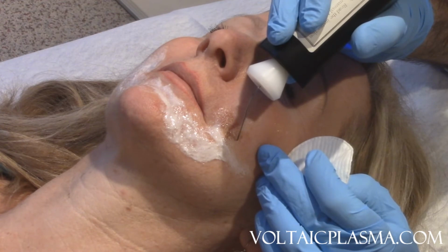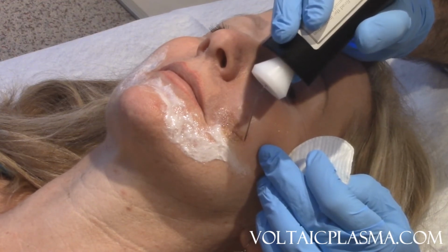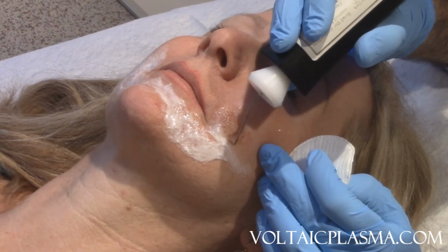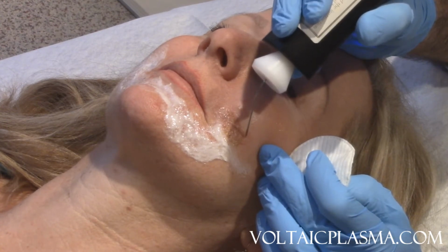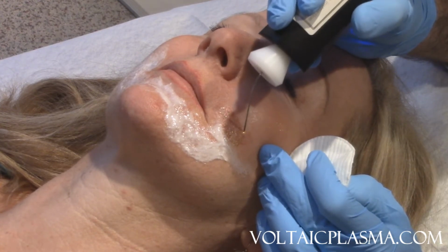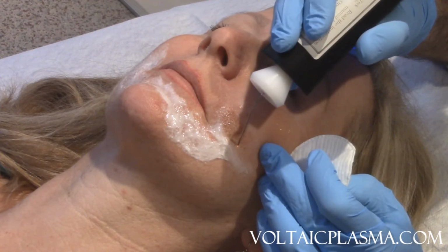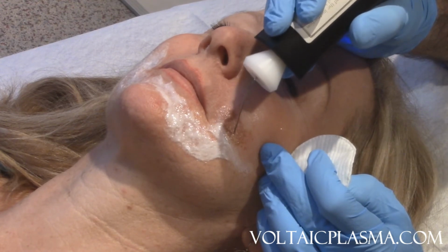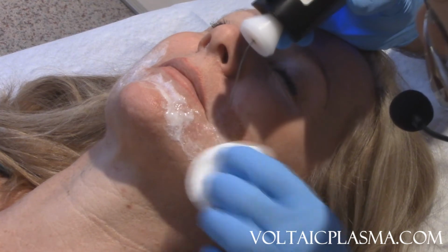And moving on the sides, always applying the spots randomly. Also, increasing the power level allows you to move much faster, and once again you can get away with it because it's not the eyelid area.